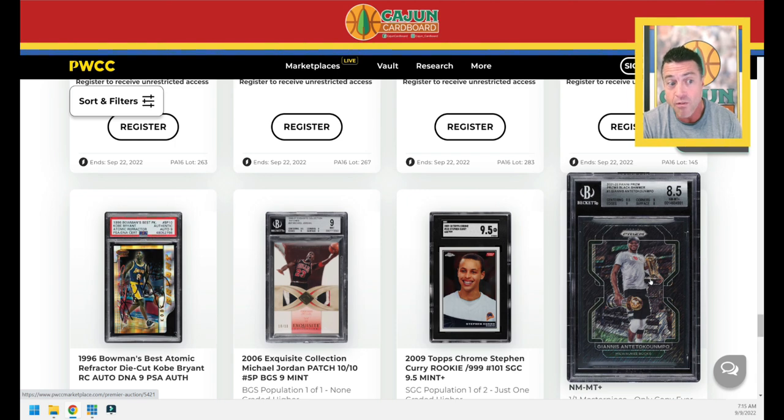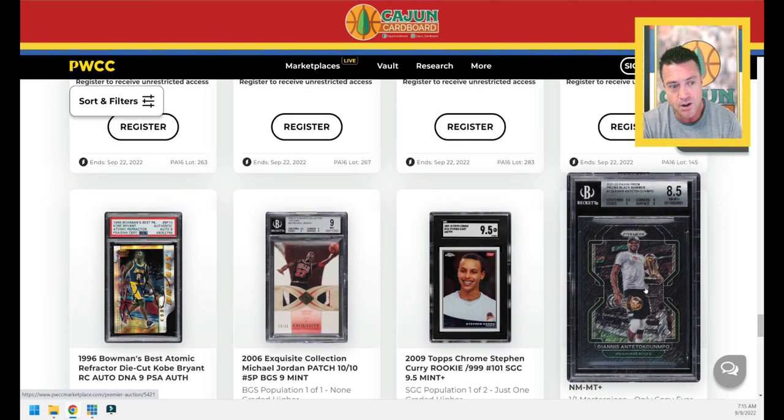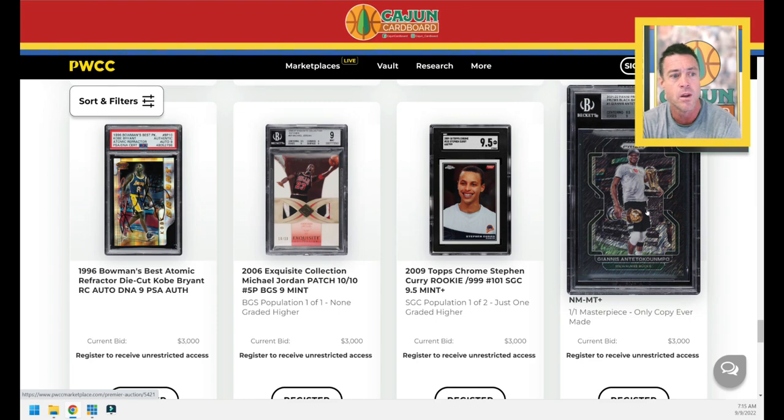We've got a Giannis 1 of 1 in here, black shimmer. Epic, iconic, beautiful picture of him with the trophy and the MVP trophy. Now the Bill Russell MVP trophy. That's a black shimmer, I believe, right? Yep, so that's 1 of 1. Only copy ever made. It'll be interesting to see what that card goes for.